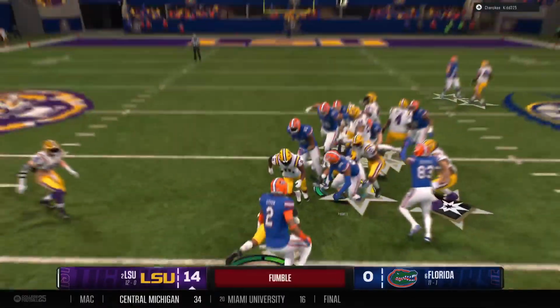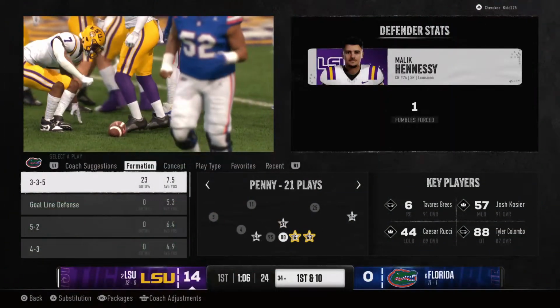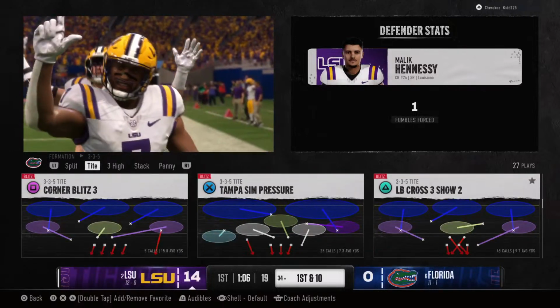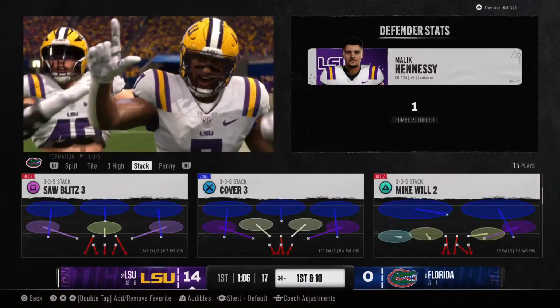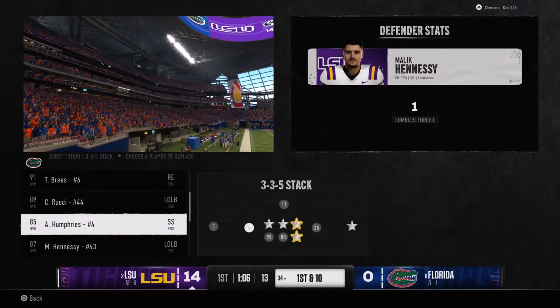And the ball to the ground. Defense falls on the ball. Crucial takeaway. Man, Chris, we could hear the contact from that hit all the way up here in the booth. So, hey, it's easy to blame the ball carrier, but I don't know if anybody could have been able to hold on to the ball after that hit.